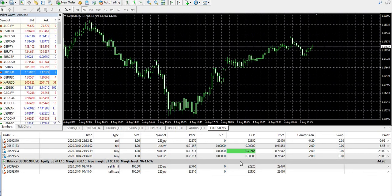Okay, so it's already gone about 3 pips, so we're just going to let it wait a little bit longer. Next time I come back, you'll see the 5 pips going here, and then this should be trailing.